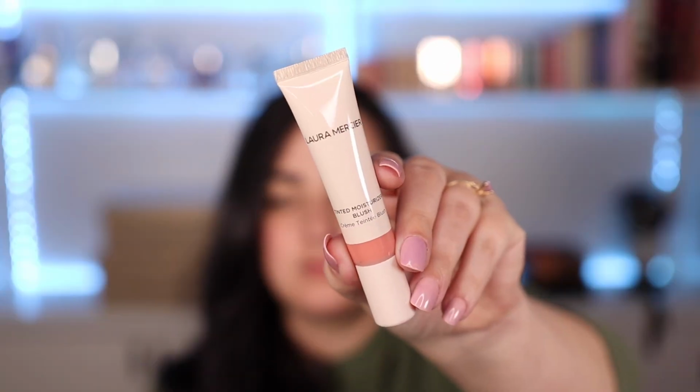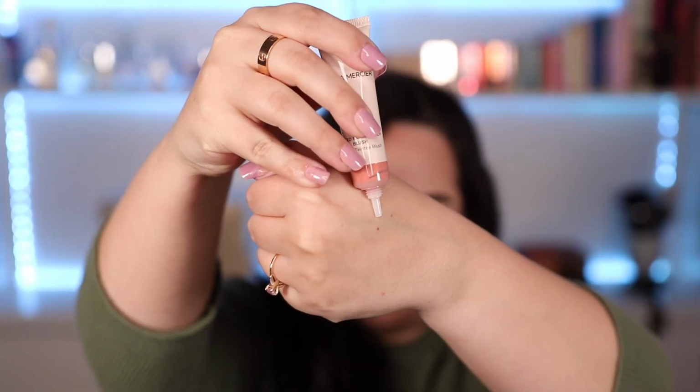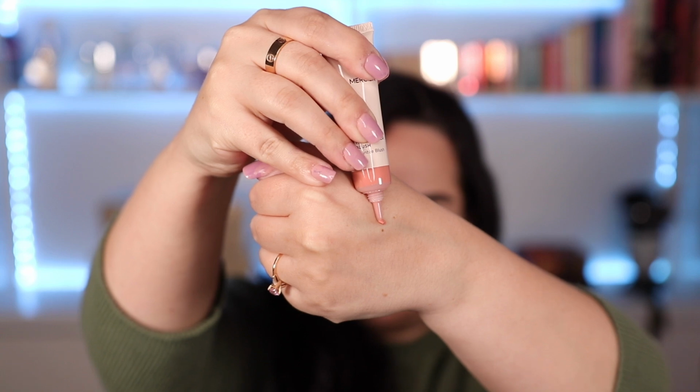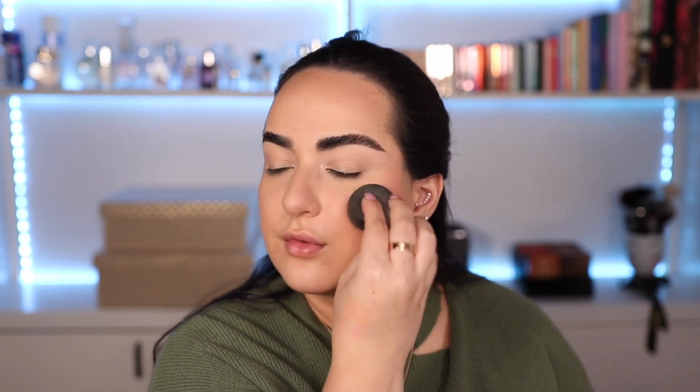Laura Mercier launched new liquid blushes, and I could not wait to try them, so I ordered one. I ordered the color Southbound. It is called the Laura Mercier Tinted Moisturizer Blush. The color Southbound is absolutely beautiful, right up my alley. Not too pinky, not too peachy, kind of like neutral, not too dark, not too bright. It looks extremely natural on my skin.